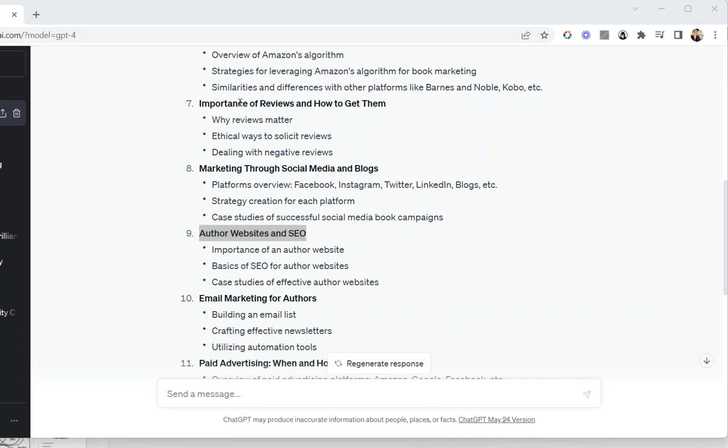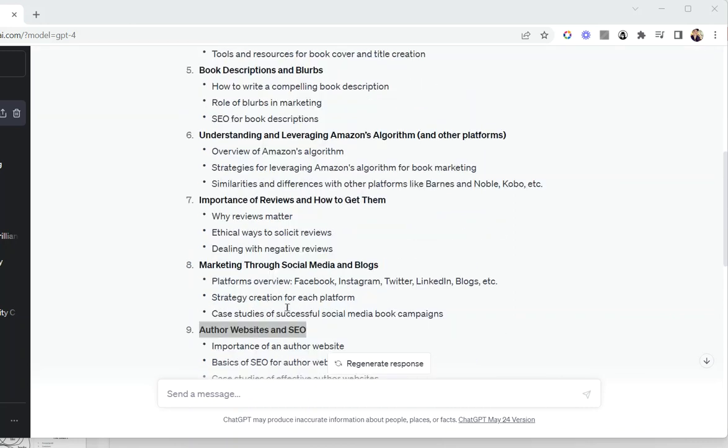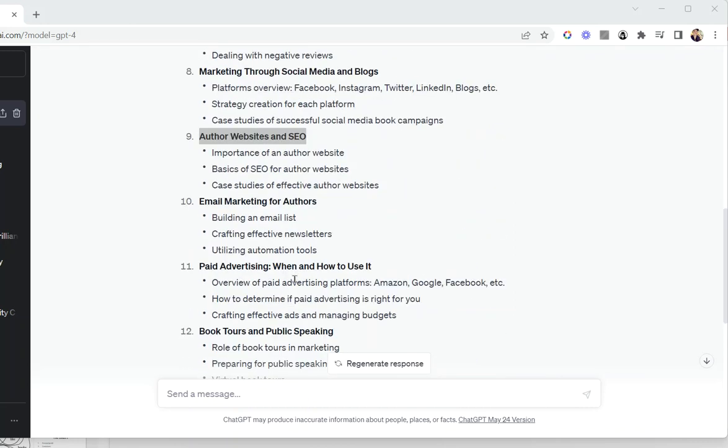I don't actually use ChatGPT to write books, but I have been using it to edit, and that's kind of what we're going to talk more about today. But I also like the idea. This might take me a few hours to go through and generate all of this content. I would also want to make a really unique writing style.